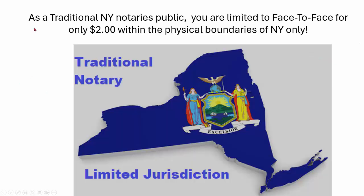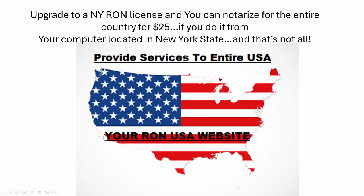Okay, so this is an amazing benefit. As a traditional New York notary public, you're limited to face-to-face for only $2 per signature within the physical boundaries of New York only. In other words, you cannot leave New York State with your notary stamp and notarize physically face-to-face, and you can only charge $2 per signature. When you get a RON license, your jurisdiction is upgraded to the entire country. So when you upgrade to a New York RON license, you can notarize for the entire country for $25 per signature. That's significantly more than $2 per signature, as long as you do it from your computer located in New York State. And that's not all.